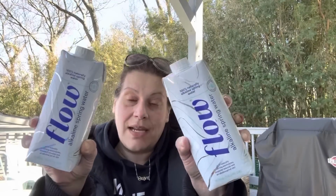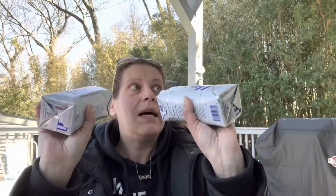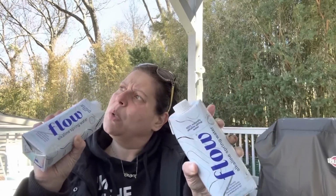I got a couple of these Flow Alkaline Water, 25.3 fluid ounces. I was at a different store and they had like peach, and I was like, oh, I don't know how I feel about that. But this is just regular spring water, alkaline spring water. So I got a few of those. And this is also for Greece. I just like picking things up.